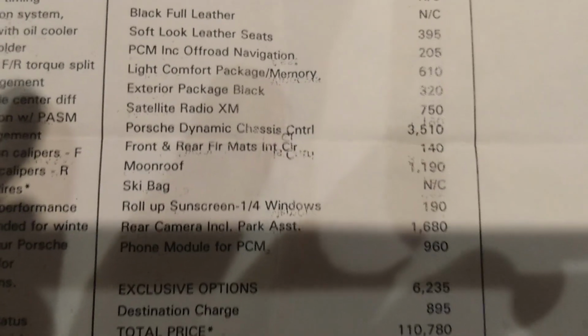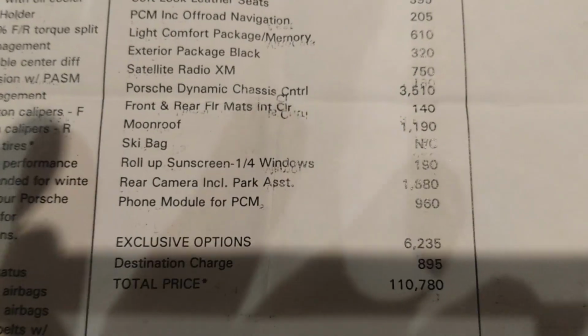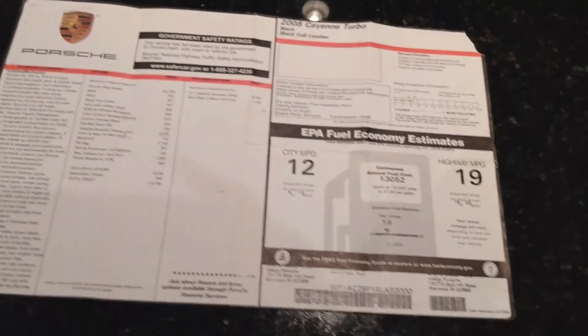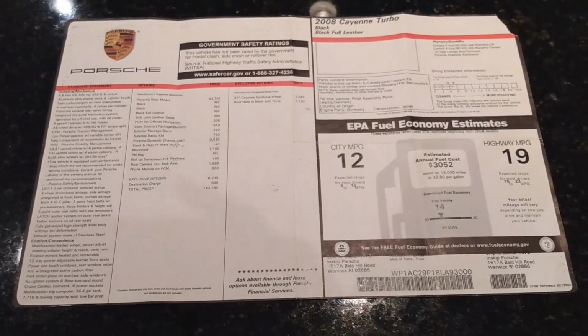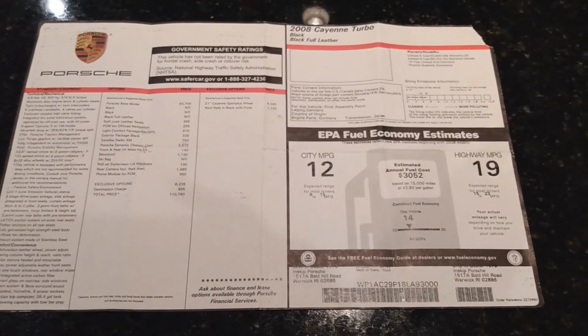1190 for the moonroof, and then you got a ski bag. You've got a camera package, moonroof, and there you go. So destination, but really nice to have that window sticker. It's great to keep it. I have one even on my Lotus Esprit. Check out the review of that one elsewhere on YouTube. But always good to have records, and certainly the original window sticker.